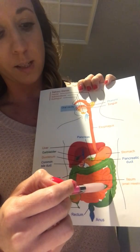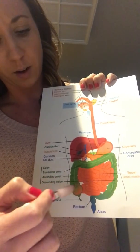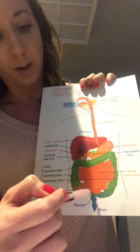It goes to the small intestine, and then it goes to the large intestine, which is over here. It's not on this for some reason. And then it goes to the rectum, and then it's expelled from the body.